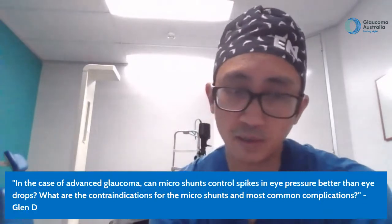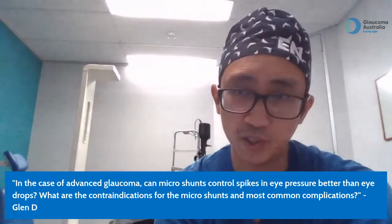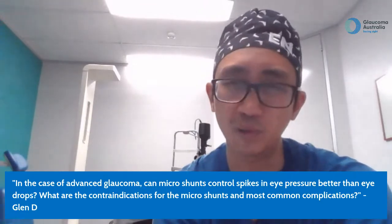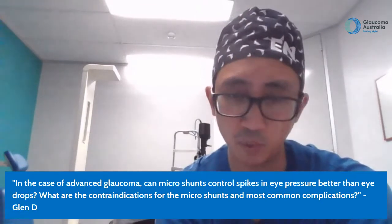In the case of advanced glaucoma, can micro shunts control spikes in eye pressure better than eye drops? Yeah, that's a good question too. One of the benefits of glaucoma surgery is that sometimes we get patients who come in and their pressures look good, and we can't figure out why their vision keeps getting worse.